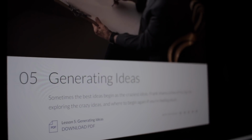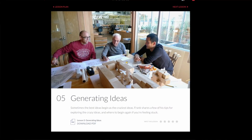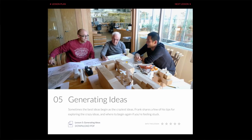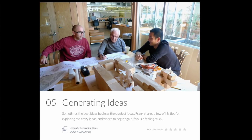I think there are 3 that stand out for me. They are generating ideas, design obstacles, and residential projects. The chapter on generating ideas felt the most relatable and human to me. I was able to get a genuine sense of what his design process is like, and it was reassuring to hear that he suffers from the same procrastination, the same fears and insecurities that I feel when taking on a new project.